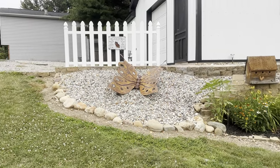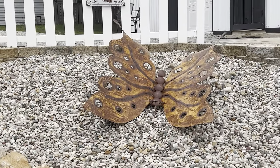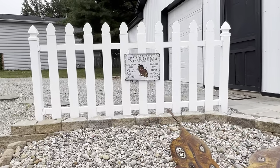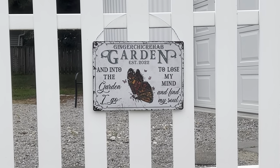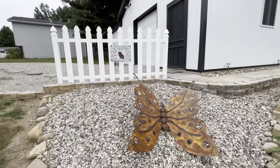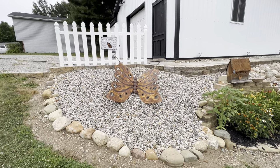Yes, the butterfly fits perfect in this spot where we have some smaller rocks. And look at this God wink moment: my in-laws, my father-in-law and mother-in-law, gave me an early birthday present. And little did they know, the same day they had given me that was the same day I had thrifted and picked up this butterfly. Little did they know that they had pre-ordered that. And look how the two go together beautifully.